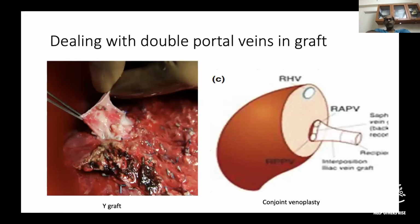Two portal veins are not uncommon. Probably about 15 to 20% of all right lobe grafts will have double portal veins. There are many techniques. What we used to use before was a Y-graft technique, in which we take the Y-graft from the recipient portal vein and use that for the anastomosis.